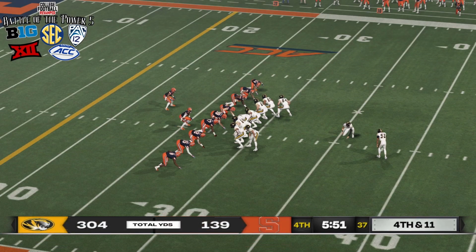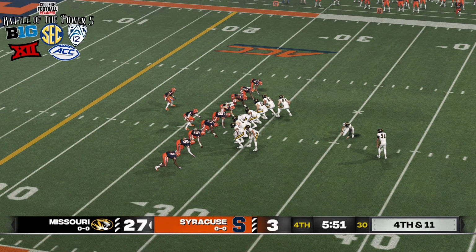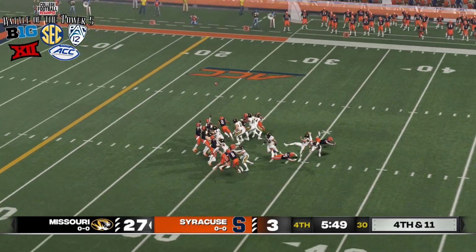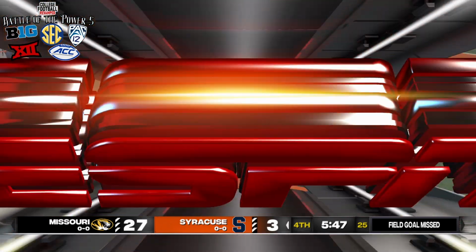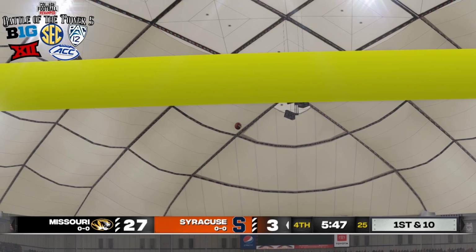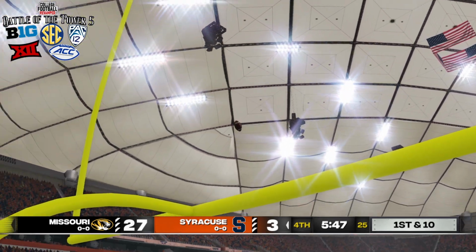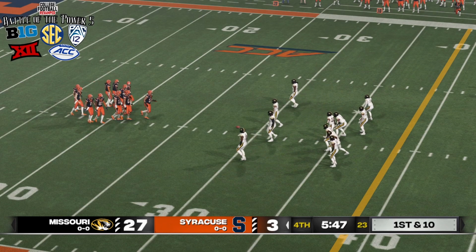Fourth down. They're going to try a long field goal here. It's up, and it sails right. No good. You know, for a second there, I thought it might hook back, but it just kept slicing to the right. That's a tough break. And here we go with the offense ready to get things going again.